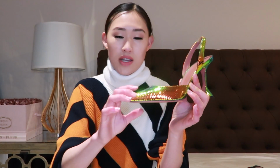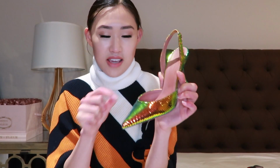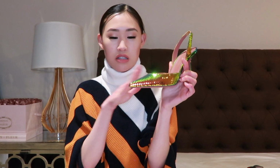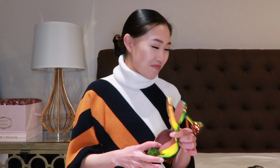Although it is quite delicate because these little, what do you call it, the little squares that form this cool holographic design, they can peel off if you accidentally rub something against it. Like that might ruin the shoe. So I just have to be a little careful each time I wear them.